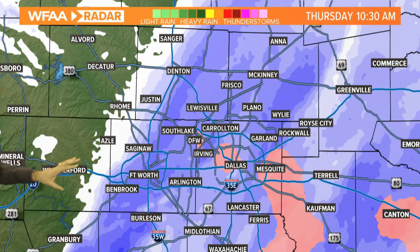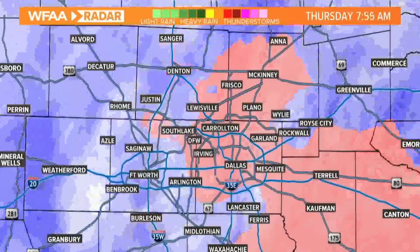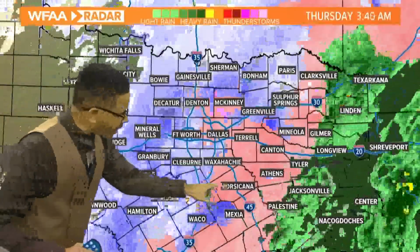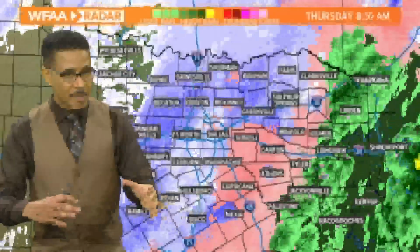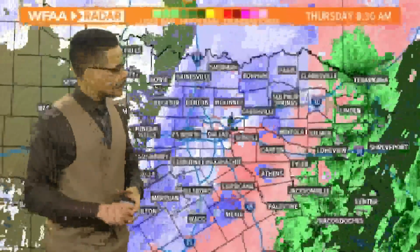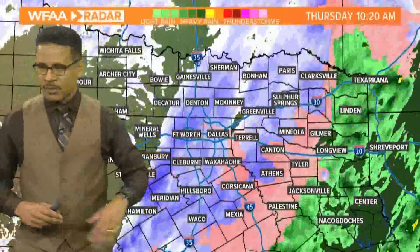But notice, out to our west, the back edge of that. So we're going to have another couple of hours dealing with this wintry weather, mostly transitioning over to all snow across our area before it begins to taper off. So as we zoom out a little bit, heading down I-35 and I-45 as we get out toward Corsicana, and in those areas, that's still going to be more of that mixture of the sleet, maybe even some freezing rain in our southeastern counties. But for the most part, we're going to be dealing with snow around the Metroplex, and it will start to taper off.